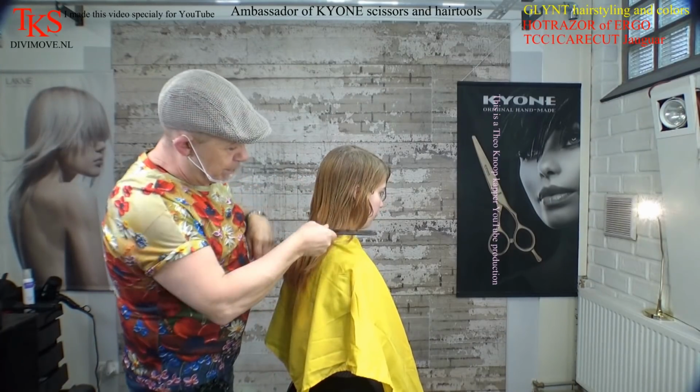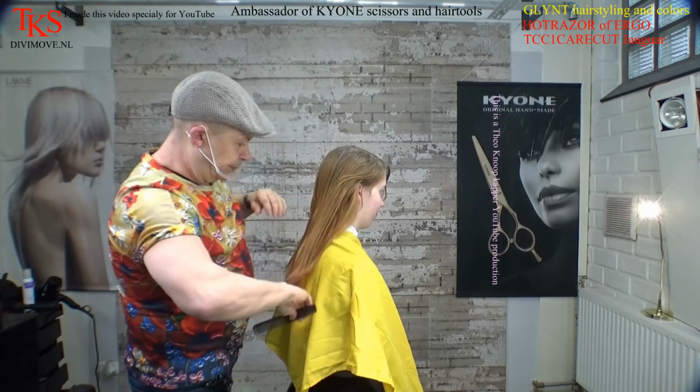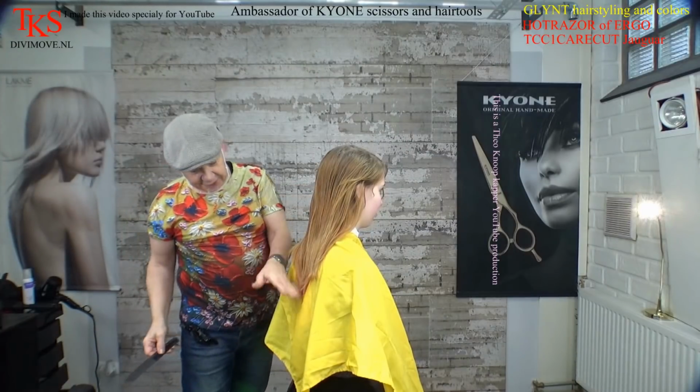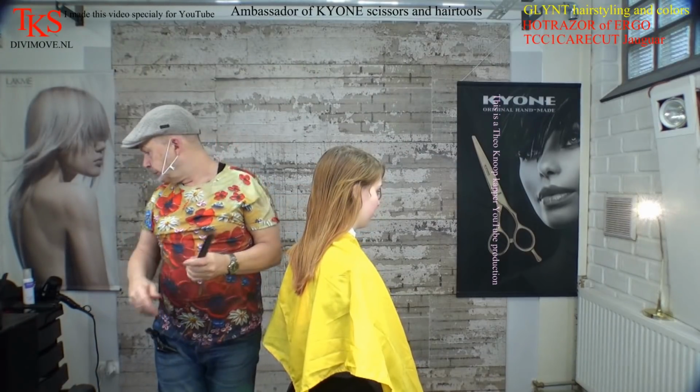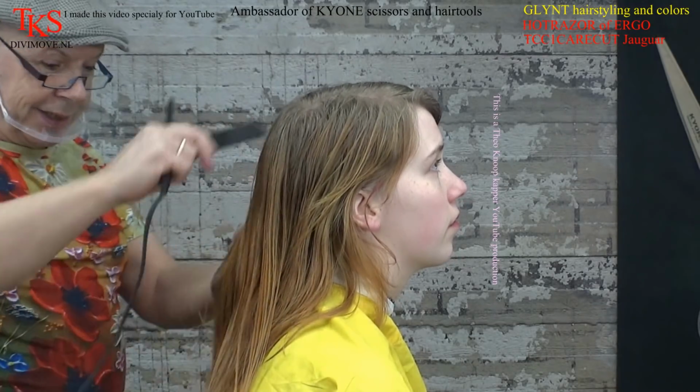So then you see how beautiful the quality of a hot razor is when you work with it, because the hairs are still in a wonderful condition. So I'm going to do that again. Okay, watch that, the hairs.